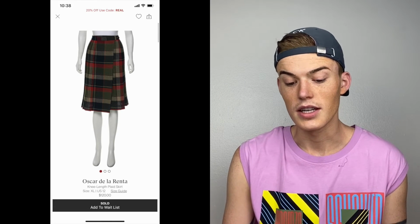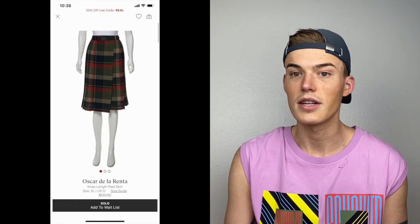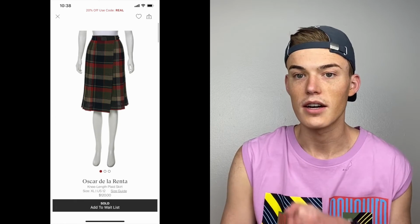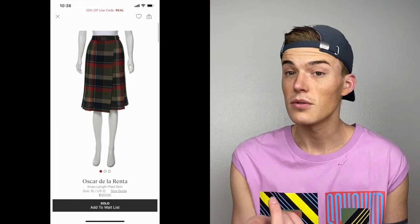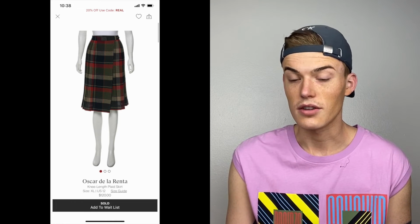Oscar de la Renta knee-length plaid skirt. This was a bins find, and like I said, Oscar de la Renta has to be the main line of Oscar de la Renta for them to take it. But if you do have that, send it in because they mark it up. This sold for $96, and I get $38.40.